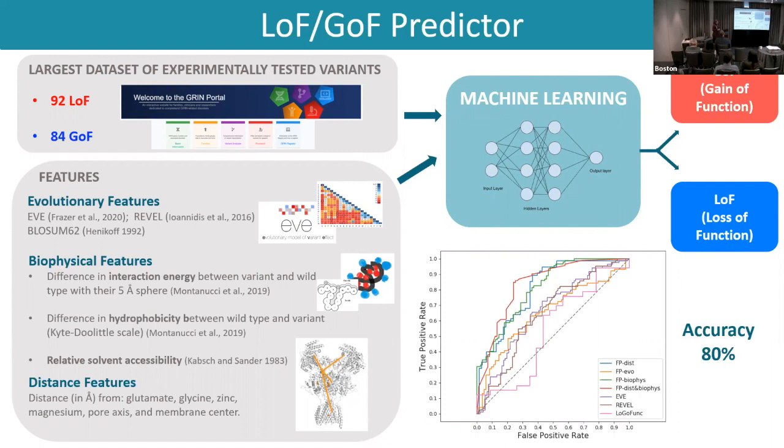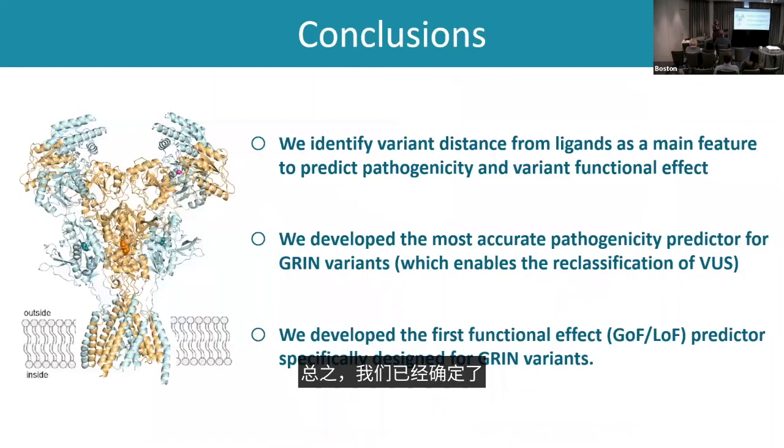So in conclusion, we have identified that distance from ligands is a main feature in order to predict both pathogenicity and functional effect of variants. We developed the most accurate pathogenicity predictor specifically trained for GRIN variants, which also enables the reclassification of all the variants of uncertain significance. And we also developed the first functional effect predictor, also specifically trained for GRIN variants.